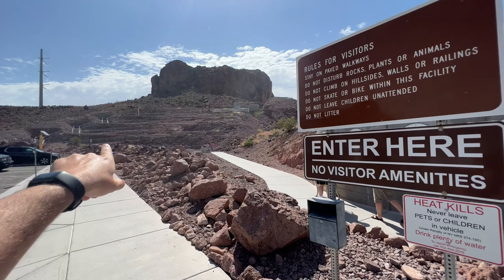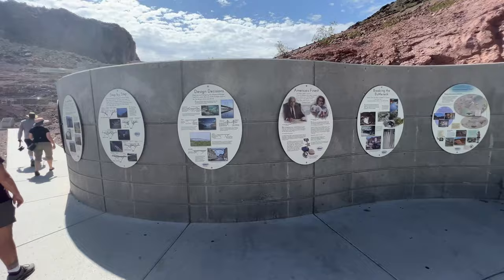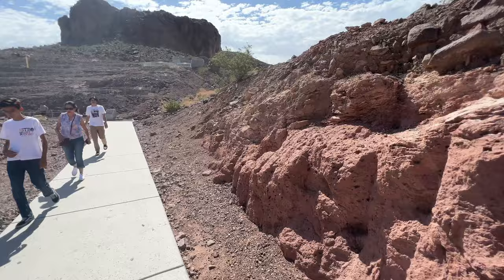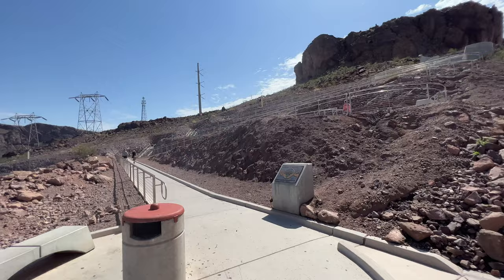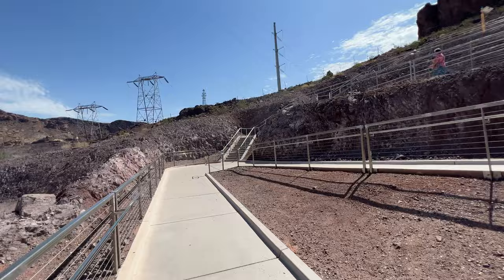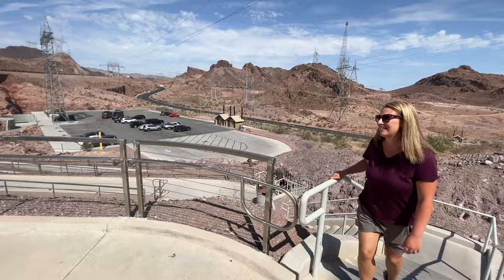You can see a bunch of different information about the Hoover Dam. No pets on trail or bridge walkway, unless you have a service animal. At the time of recording it is August 8th. I believe we're over 100 degrees right now. Definitely make sure you have plenty of water as we work our way up here. You're at your own pace. You can do the stairs, or you've got the handicap accessible.